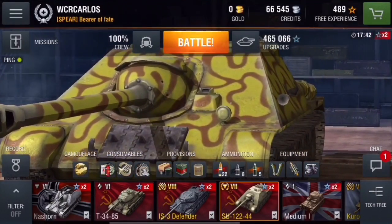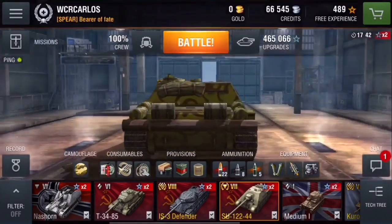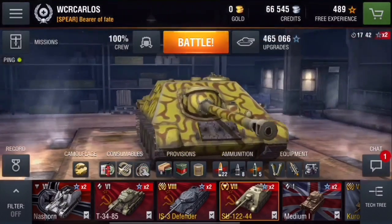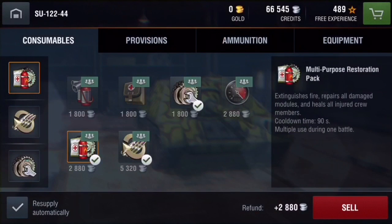I already have masteries in this tank. I've got a 67 or 68% win rate in this thing, and we're going to show you just how to effectively use this monster tank. There's that little viewport in the front that actually is a problem. It's only about 50 millimeters, can be pinned, but a lot of people don't know that.